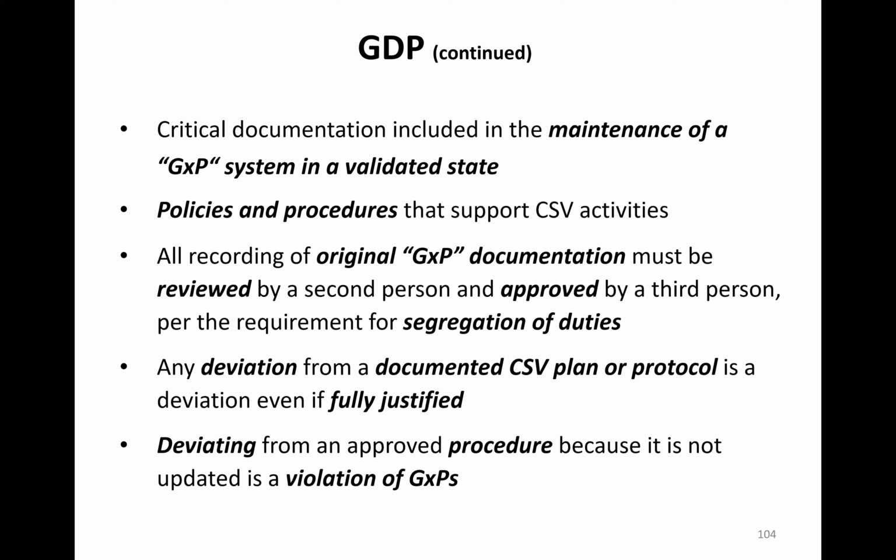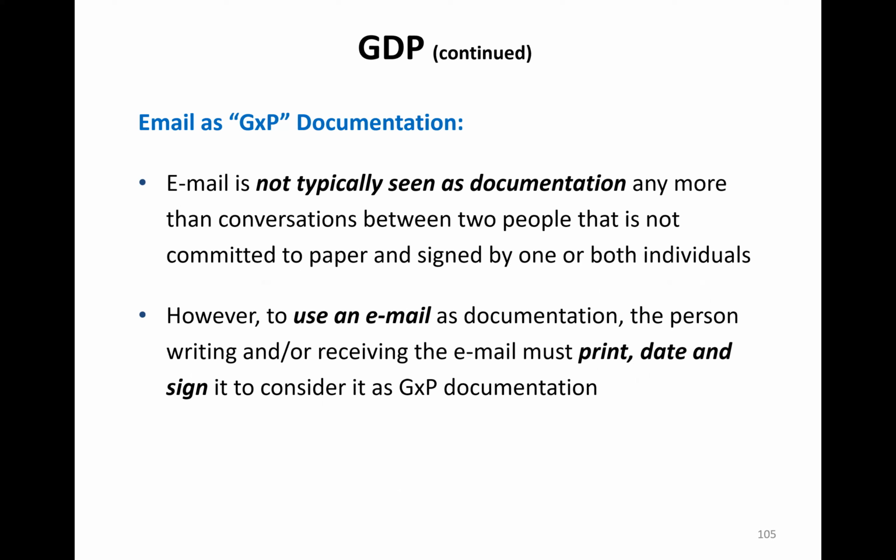Deviation from a plan or a protocol, you have to document that, fully justify it. And deviating from a procedure because it's not updated is a violation. If a procedure needs to be updated, get it updated before you do the work. If you can't do that, the best you can do is make a note that you are in the process of updating it, but decide how you want to proceed because you don't want to be out of compliance. Email is important to look at. A lot of people think this is good documentation.